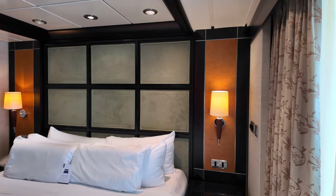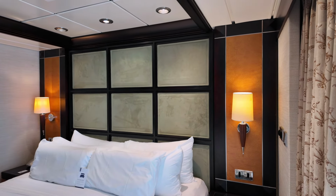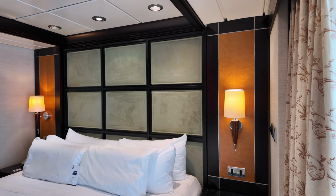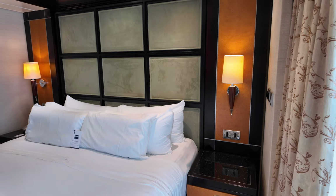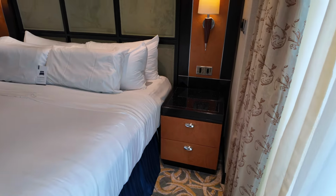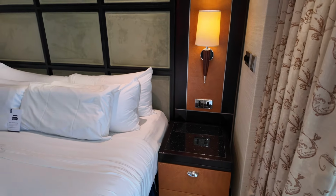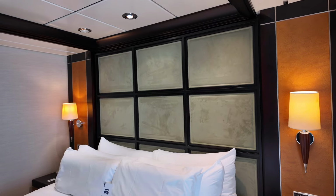So I do really like this headboard, which is very, very nice. Yes, I know some would say it's an old school type of design, but it's very nice. I still really enjoy this decor. You have two nightstands, one on each side of this bed. Of course, you have the lights on the wall right there.